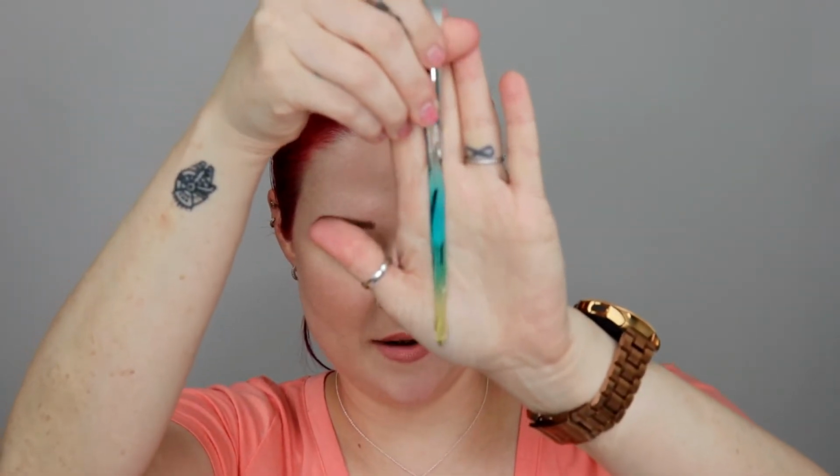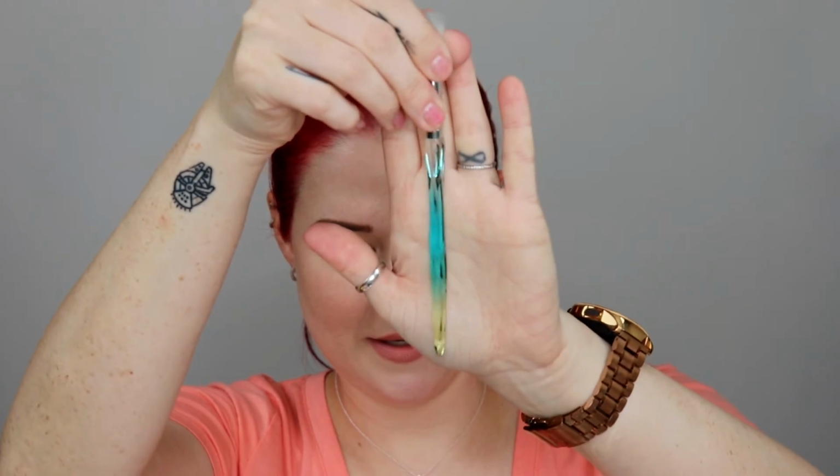It comes with 5 brushes. I'm really digging the handle on these. Super pretty. So this is the mini tapered. And then we have the angled brow. Ooh, I like this one. The pencil, the mini shading, and a concealer brush. Really nice. I really like these brushes.